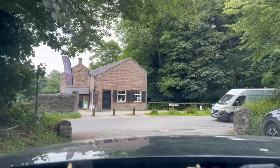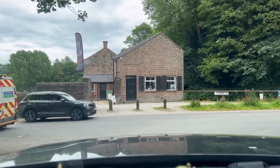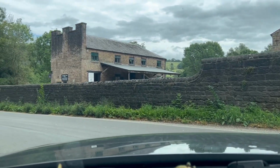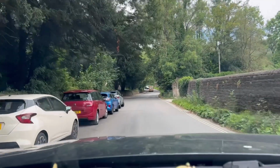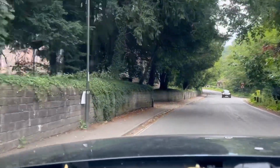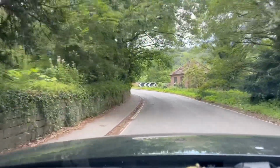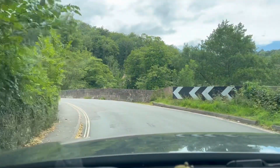Right, we're just coming out of Cromford Mills car park, and we're going to take a left, take you around the back road of Matlock. Let's see where it goes. Cromford Canal's to the right. Yeah, lots of parking there to the right. Lots of big walking area. Walk along the canal.